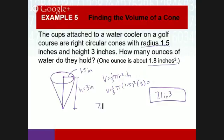So then I want to convert that 7.1 inches cubed. I want to go to ounces. I want to get rid of inches cubed, so I put that in the denominator. So when I multiply these numbers, the inches cubed cancel. And it tells me 1.8 inches cubed for every 1 ounce, which is a little bit different than the other conversion, right? It gave us how many gallons were in 1 cubic inch. Here it says that for every 1.8 inches cubed, it's 1 ounce.